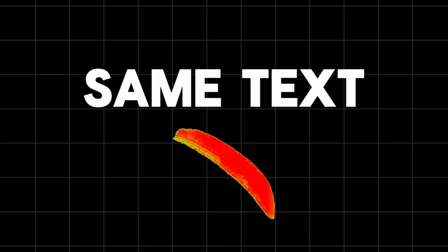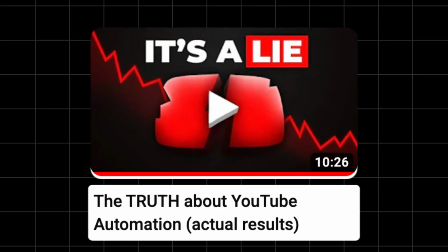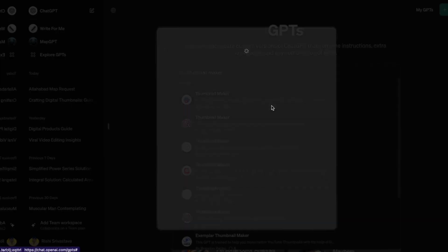Avoid having the same text in the title and the thumbnail. Design them to complement each other, like in these examples. You can take the help of InVideo's thumbnail maker on the GPT store to generate images and elements for your thumbnails and put these together in Photoshop or Canva.